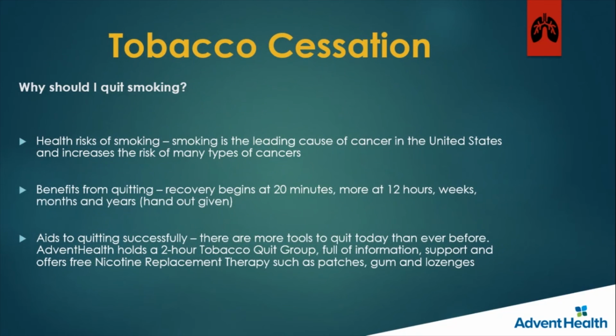And tobacco cessation. So why should I quit smoking? There are a lot of health risks with smoking. And like I said, the best thing is not to smoke, but if you do smoke, the best thing you can do for yourself today would be to quit smoking. The health risks of smoking: it's the leading cause of cancer in the United States and increases the risk of many other types of cancer. So it's not just lung cancer that you can get from smoking. There's pancreatic cancer, there's bladder cancer. You just have to know it doesn't just affect your lungs.